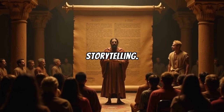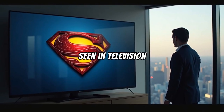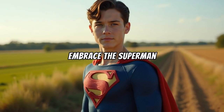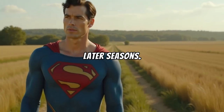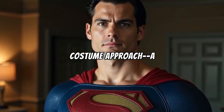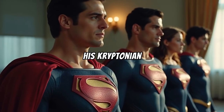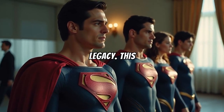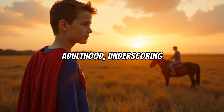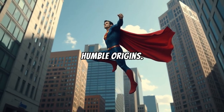a motif deeply resonant in human storytelling. With the new millennium came a new take on Superman, as seen in television series such as Smallville, where Clark Kent doesn't fully embrace the Superman identity until later seasons. This was highlighted by a more casual costume approach, a semblance of his future iconic look with clothing that nods towards his Kryptonian legacy. This gentle evolution in the suit design mirrored his journey from adolescence to adulthood, underscoring the idea that greatness often emerges from humble origins.